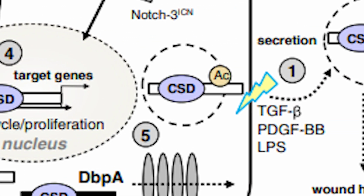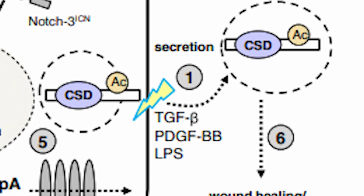The activated cells are then going to secrete this YB1 as well as other cold shock proteins, and it's going to act in either an autocrine way, which is saying that the cell that released the protein, it's going to bind back to a protein receptor on that cell and induce signaling cascades, or it's going to act in a paracrine way where it's going to affect cells surrounding that cell that secreted the YB1.